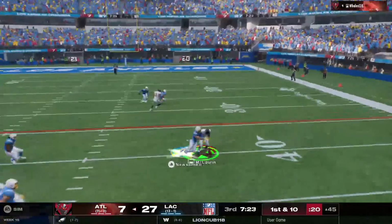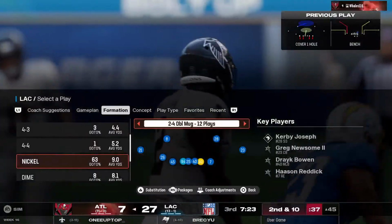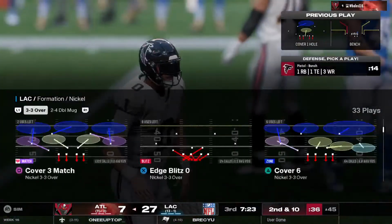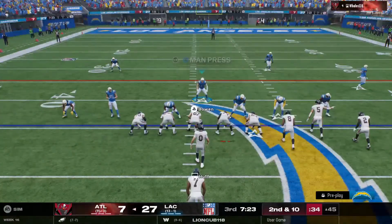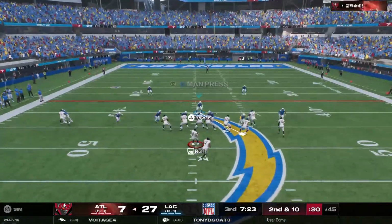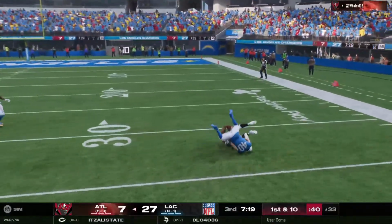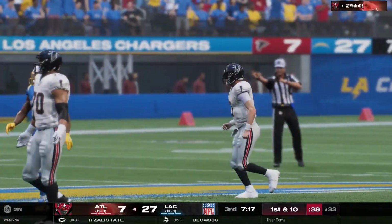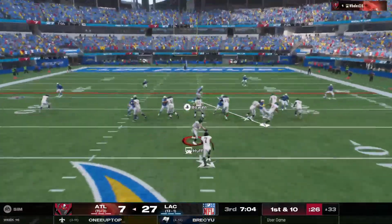Out of the gun, he'll throw. And he can't hang on through the contact. It's incomplete. What a good job defensively to meet him just as the ball was arriving. And it'll be 2nd down. They'll look to throw yet again. To the right, that's Pitts. And they'll take this down inside the 35.